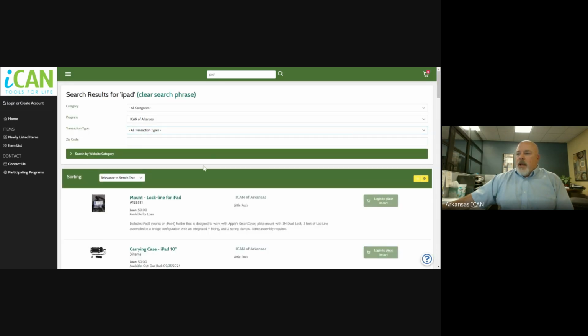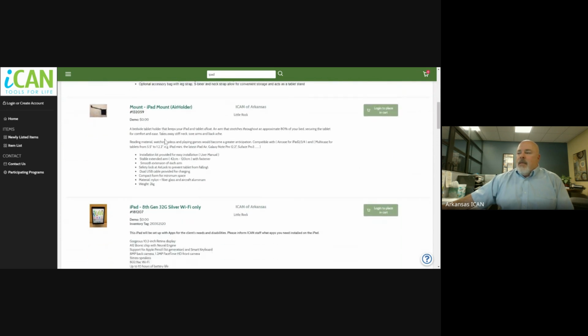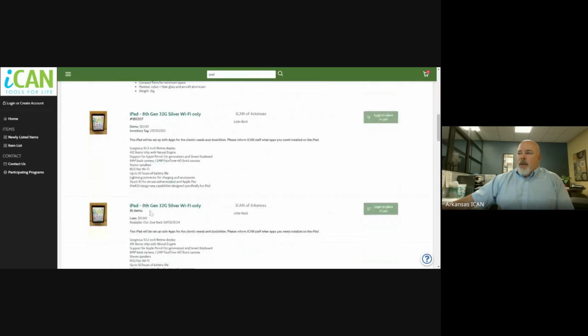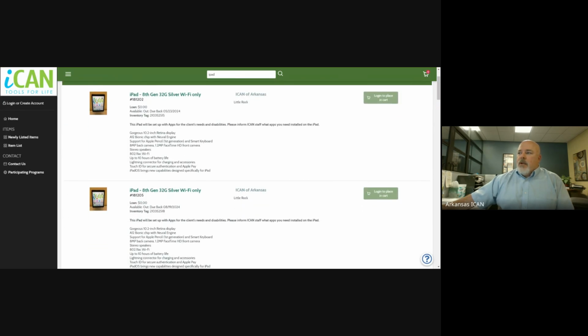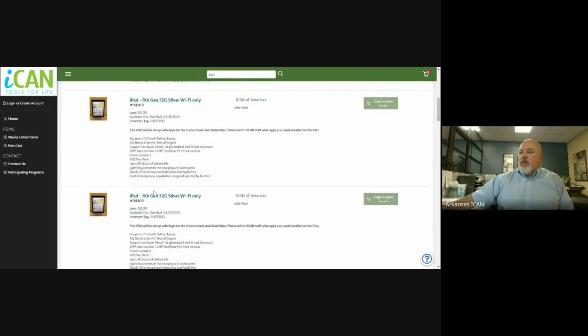So I'm just going to search in my area. And so we're going to see mounting hardware, different things that associate with iPads. But then you can go and see that there's an iPad that's available. There's 16 items right here. So you can go in and click on that, and then it will tell you if it's available right here for loan. Well, this one right here that I'm looking at is not available till it says 5/23. That's interesting. It should have been returned back. I don't know what's going on there, but it will usually tell you if it's returned, when it's going to be returned, or if it's available and ready to be loaned out.